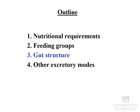Okay, we now want to look at gut structure. And some of the terminology in gut structure is really simple, so we'll start with a simple start of that, and then we'll look at it also in relation to vertebrates and what we might see in ourselves when we look at it in comparison.